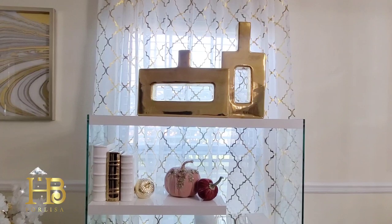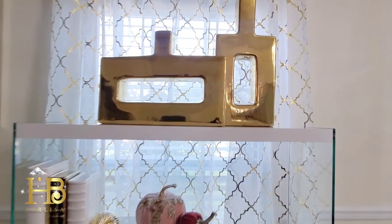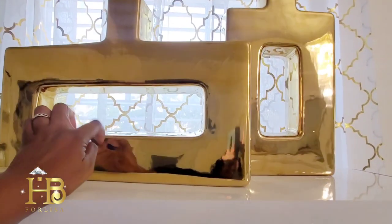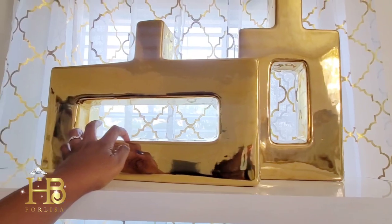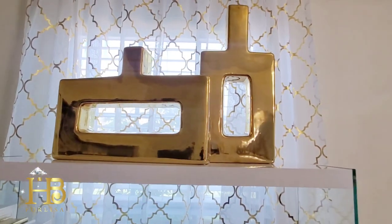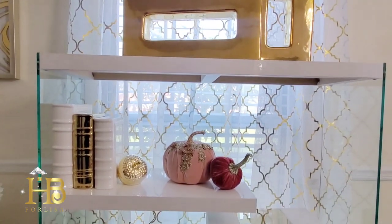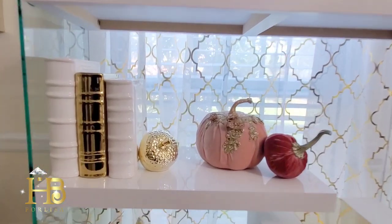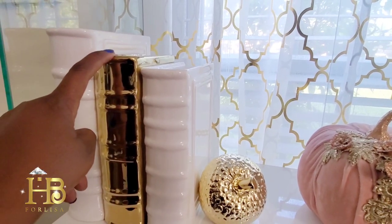However, I've seen them at Home Goods, and I've also seen these at Burlington. They may not have been this big at Burlington, but I have seen these at Burlington. As a matter of fact, I've seen a few Z Gallery items at Burlington. So moving on down to the next shelf, the white books actually came from Z Gallery. The gold book came from Home Goods.